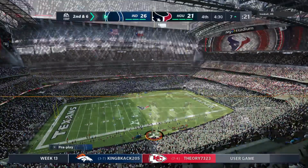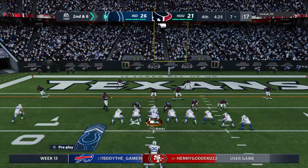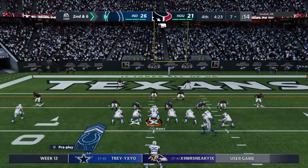Got to have it. Yeah, and I think what they're going to call is one of his favorite runs, whatever he feels comfortable with, and what the offensive line has executed well today to try and get him over 100 yards.